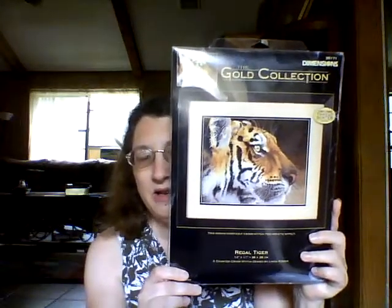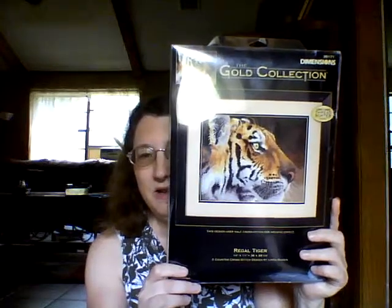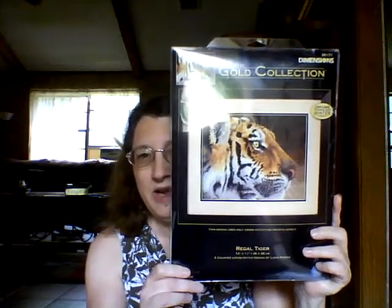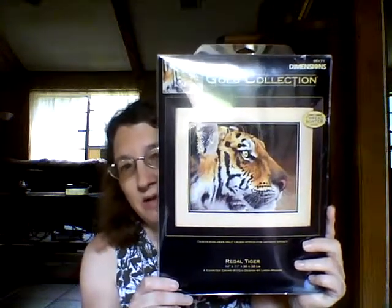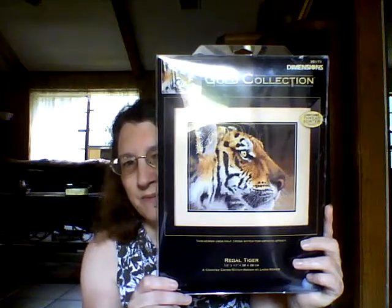And even more excited was this that I bought off of eBay. I got this for a steal. They had it as an auction with an optional buy it now, and the buy it now was really reasonable, so I went ahead and did that. This is the Regal Tiger Gold Collection. It's an older pattern. It does have the fabric where the thread's gonna have to be sorted. So I'm not sure when I'll start this one either, but very happy to have this one in my stash.